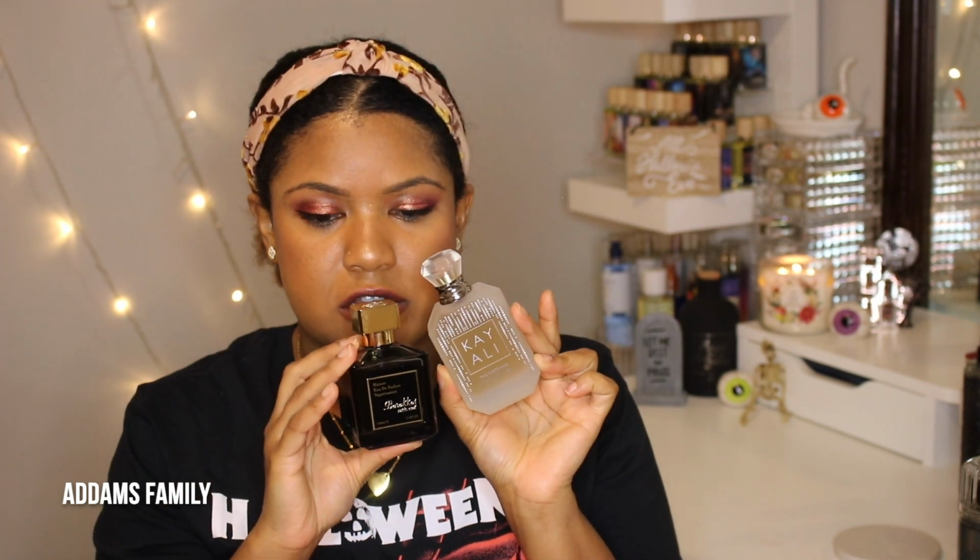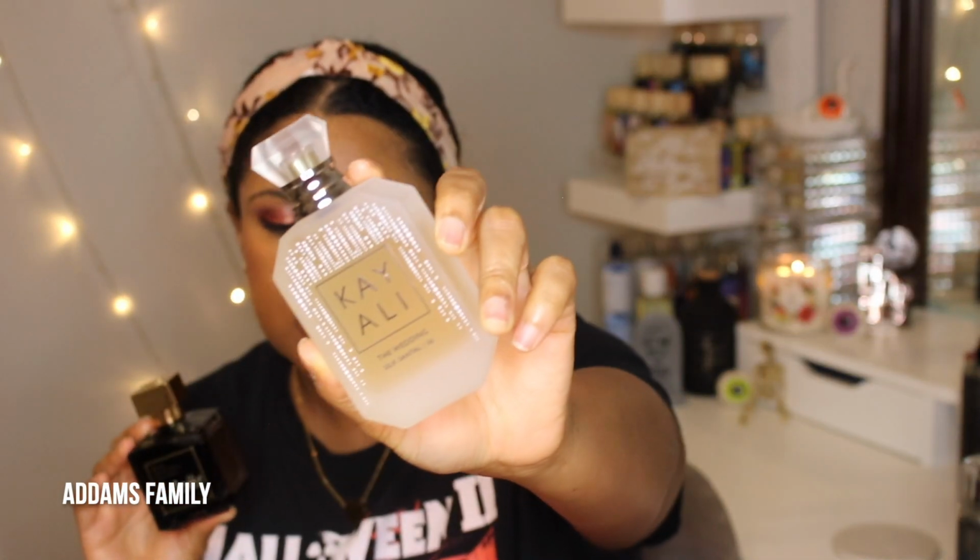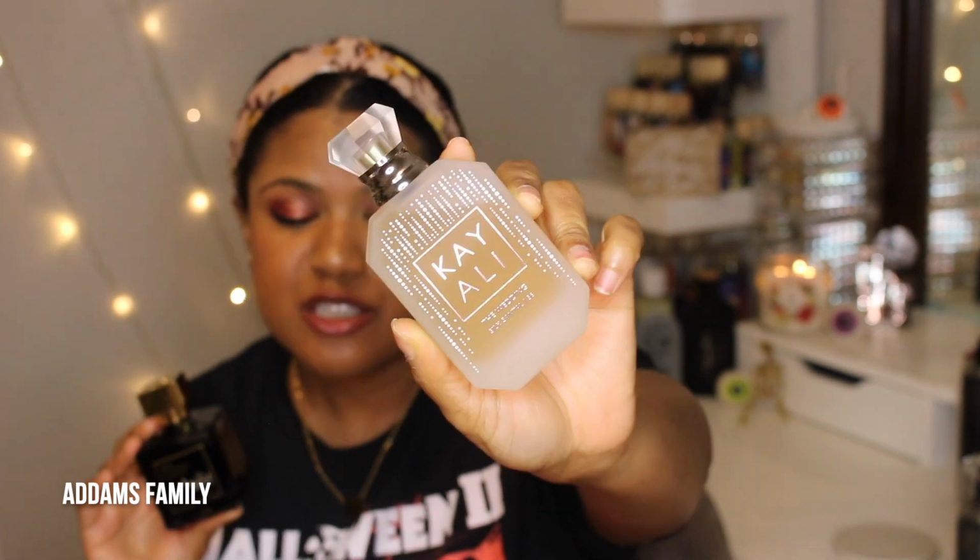And ultimately, I came up with these two together. This is the Kayali Silk Santal. This goes really beautifully with Oud Satin Mood. I mean, this goes great with everything in general, but with Oud Satin Mood, oh my gosh.